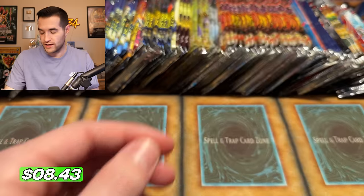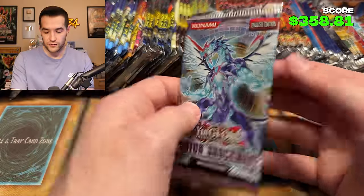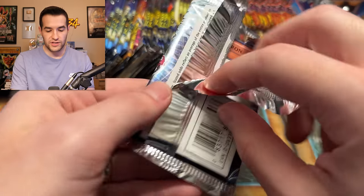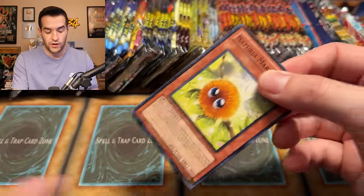This is actually worth a few bucks, I know, because I've listed a few on my TCGplayer. Very nice stuff, but... Oh, no, we have one more Cosmo Blazer. That wasn't the end. Photon Shockwave, the wave of the shocks that has destroyed this pack. But this has been good to us so far. Give us that Galaxy Eyes Photon Dragoon.